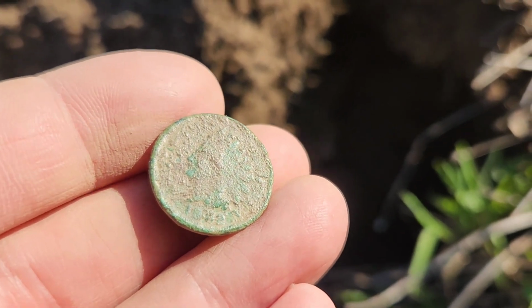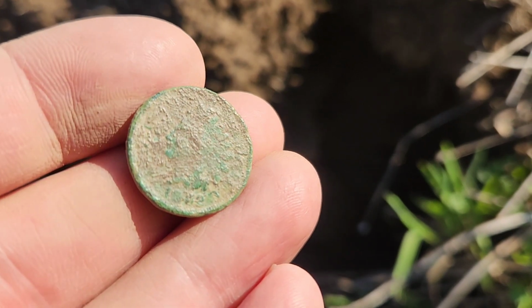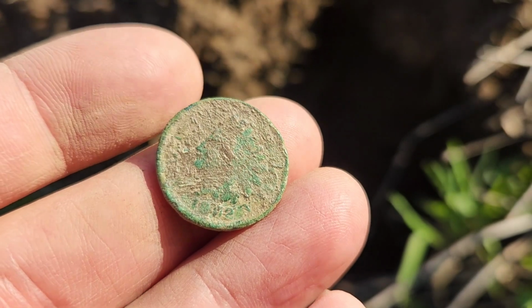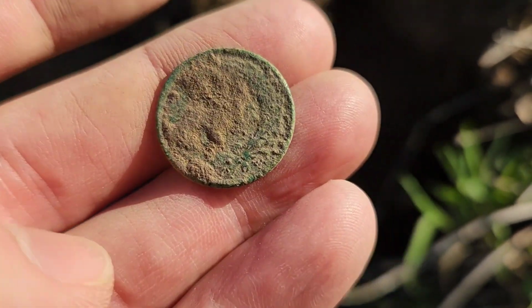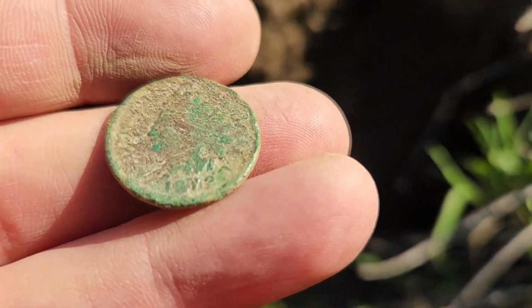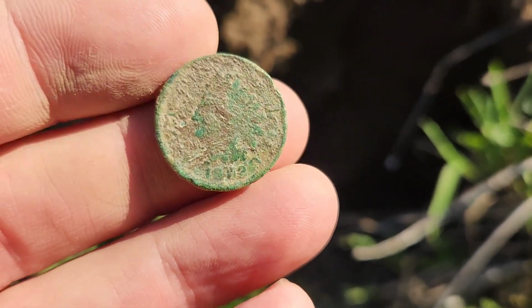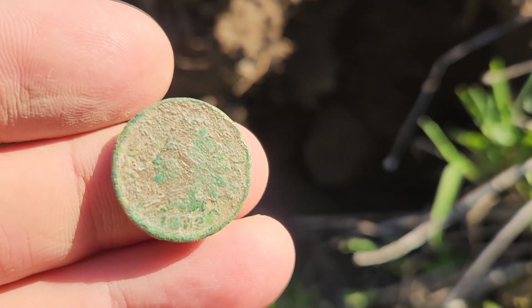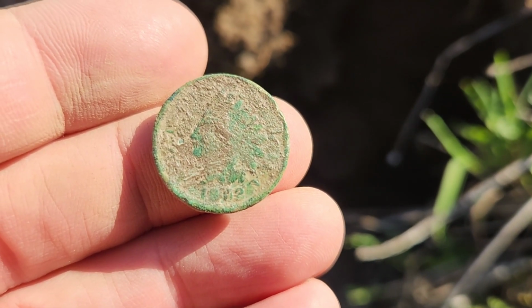Boy, these things are just chunky coming out of this ground. I think that's an 1882. 1892 maybe. Is that what the other one was? I'll work on it more, but crusty. Well, I tell you, today's turned out to be an Indian head day. I'll take it. I love finding these little coins. One of my favorite designs. All right, let's roll on.